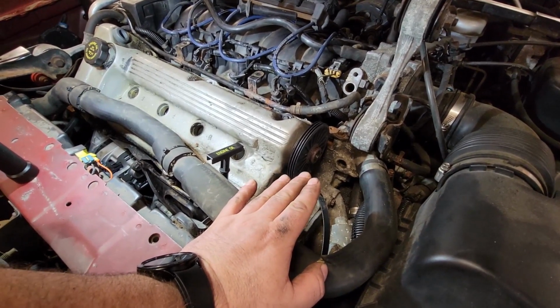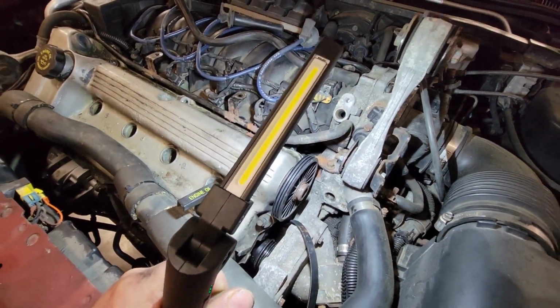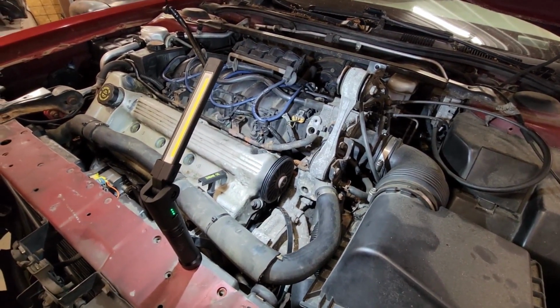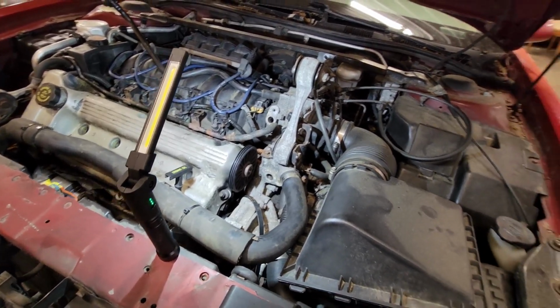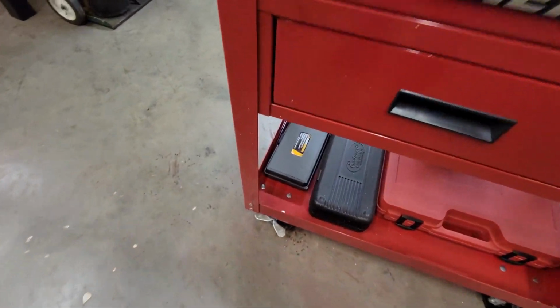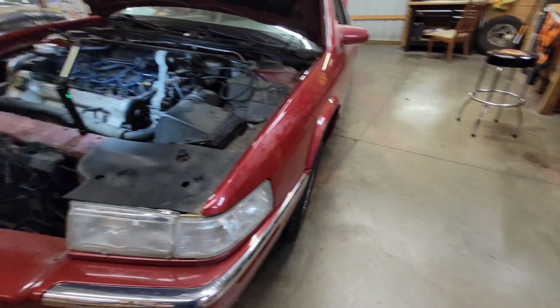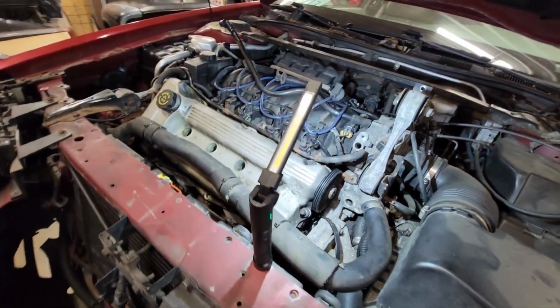I wasn't sure how it all came off. Obviously, it's pressed on. You can kind of see that. Everything said you need a special Cadillac tool, which of course is like $250. However, seems I got what I need right there in my pulley puller kit. Yeah, that makes sense. It took me a little while to figure that out.